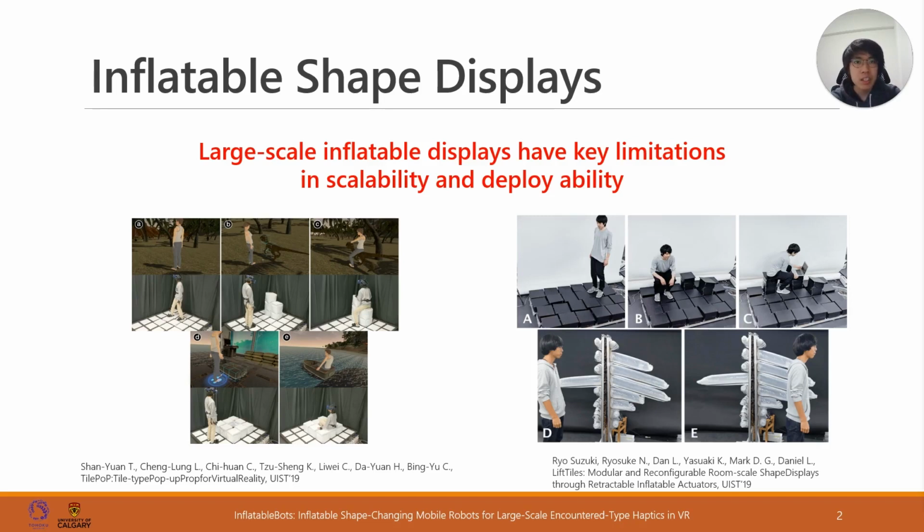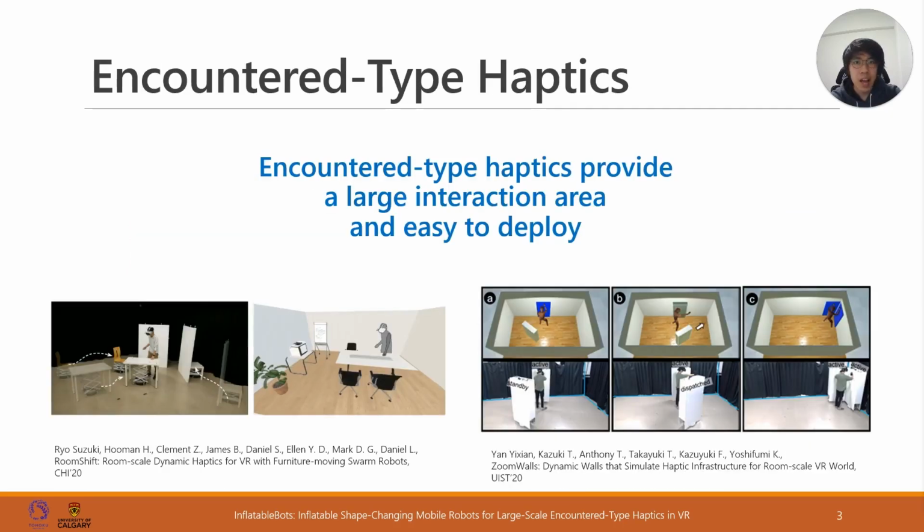Inflatable-based haptics come out as a promising approach, as they allow for safe, low-cost, and robust haptic interactions. However, the existing large-scale inflatable structures have a key limitation in scalability and deployability. Encounter-type haptics provides haptic feeling by dynamically adjusting the touch point with the object position upon user contact. This approach enables a large interaction area and is easy to deploy. We aim to move to larger scale by using inflatable actuation and an encounter-type mobile robot.